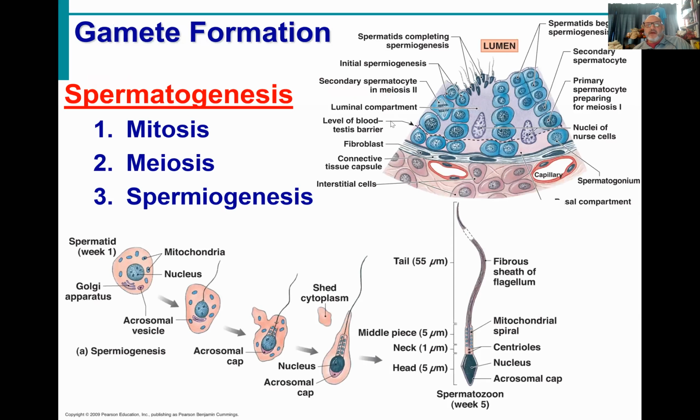Great question. So spermatogenesis is the process of forming sperm, yes. Spermiogenesis is one of the stages of spermatogenesis where we go from cell-shaped cells to sperm-shaped cells. So the cell changes its shape, its morphology, its function, because when you change your structure, you change your function. So it's the third step of spermatogenesis.